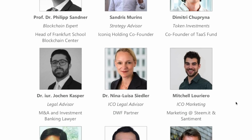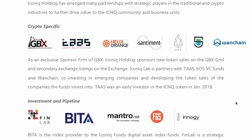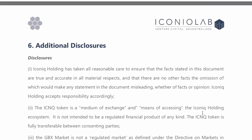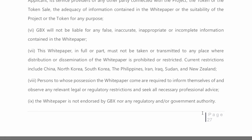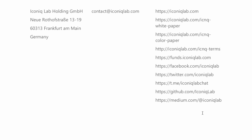It's got the makings, folks, of a great ICO. Here's their partnership, GBX, Helix, Orange, some of these are household names. Here's the investment in the pipeline. Legal and research, top notch everywhere I looked during this review. There's the holding structure, there's the information, home office, Germany.